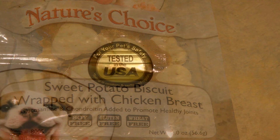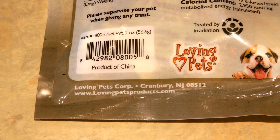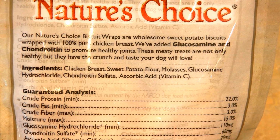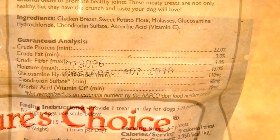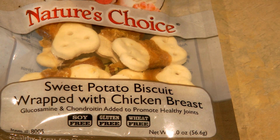It says on the front it's tested in the USA, but it's made in China. The back of the package tells you the ingredients, which are chicken breast, sweet potato, and a few other things like glucosamine and chondroitin to help keep your dog's joints feeling great. The package includes a nutritional analysis and the freshness date. This particular sweet potato biscuit wrapped with chicken breast is soy-free, gluten-free, and wheat-free. So if your pet has allergies or sensitivities, you can take that into account at the time you get it for him.